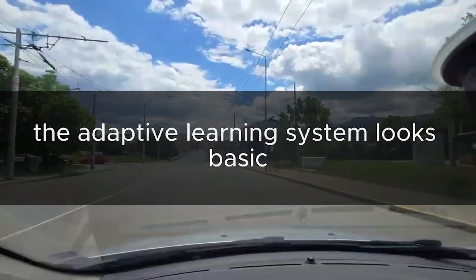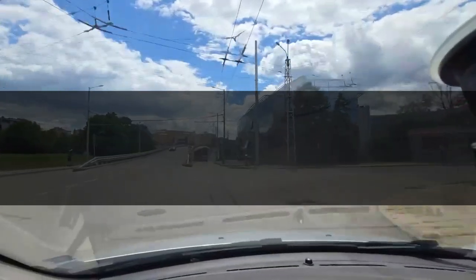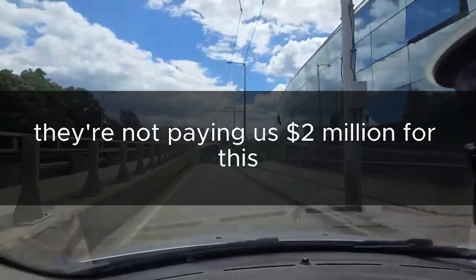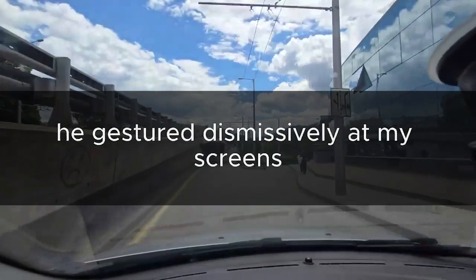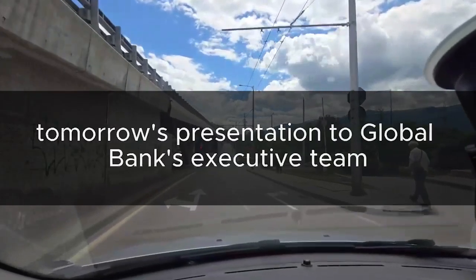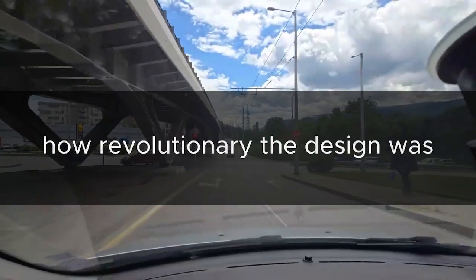"The adaptive learning system looks basic," he interrupted, pushing back from the conference table. "Global Bank is expecting something revolutionary. They're not paying us $2 million for this." He gestured dismissively at my screens. I took a deep breath, reminding myself that Jackson's opinion didn't matter. Tomorrow's presentation to Global Bank's executive team would show them exactly how revolutionary the design was.